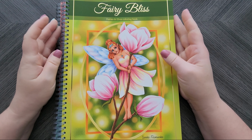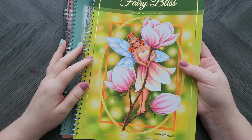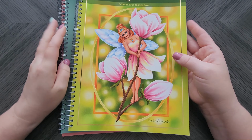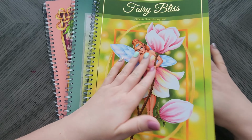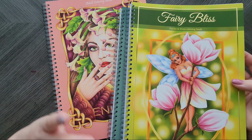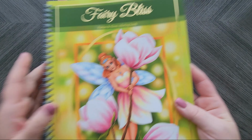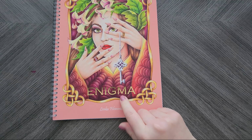I went Etsy shopping in February, and one artist that I've been meaning to start collecting was Lenka Filonenko. I so butchered that. But her Etsy store, you can buy the printed version. And while I do enjoy PDFs because, well, I'm in control of the paper, she had these killer deals. You can buy them in packs, pre-picked packs, so you save on shipping and you get a little discount. So I got the Fairy Bliss, Victorian Grace, and Enigma.